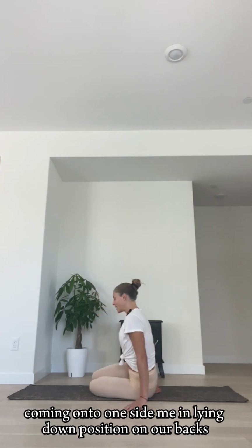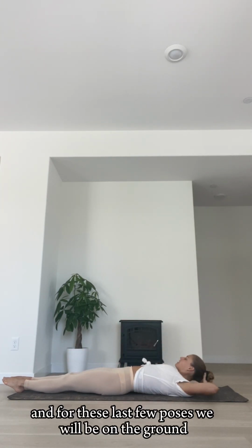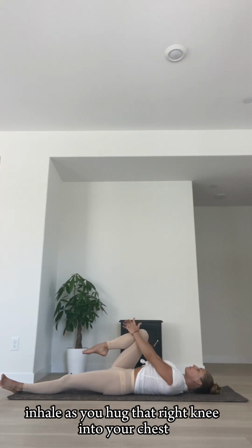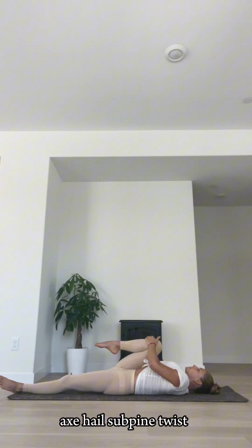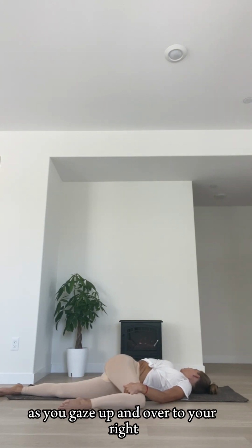Coming onto one side, we'll meet in lying down position on our backs. And for these last few poses, we will be on the ground. Inhale as you hug that right knee into your chest. Exhale, supine twist. Bring that right leg to the left side body as you gaze up and over to your right.